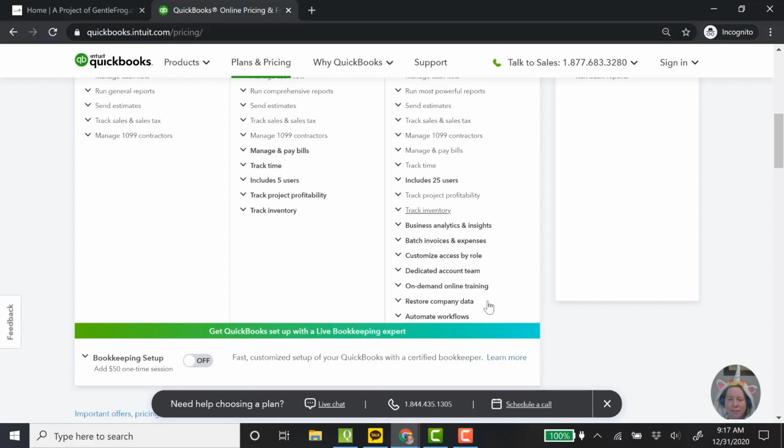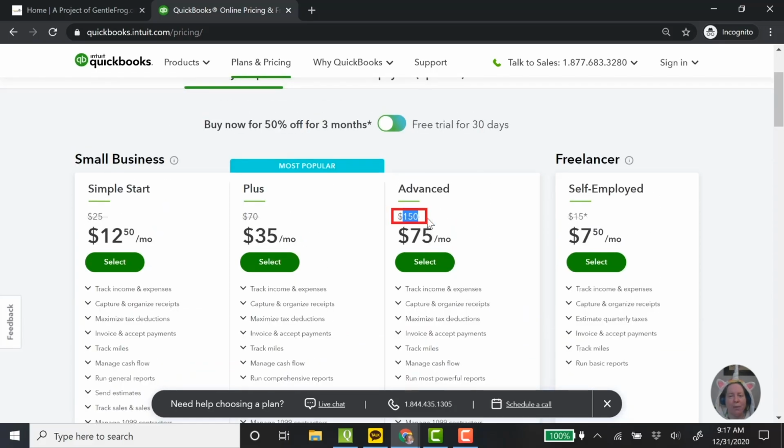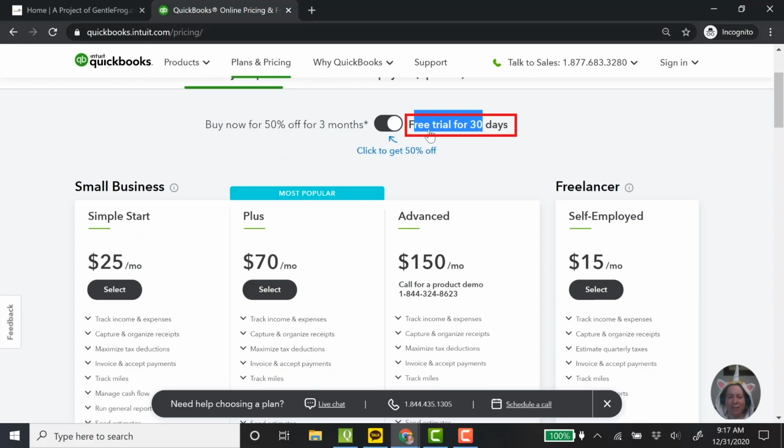As I look at this list, this stuff might be interesting for me, but at $150 a month, it's really not something my small business can entertain. So it looks like what I need to do is set up Simple Start. Simple Start will cost me $25 a month. Right now, this $12 is the 50% off for 3 months. I can either have 50% off for 3 months, which is $12.50 for 3 months, or I can have a free trial for 30 days.